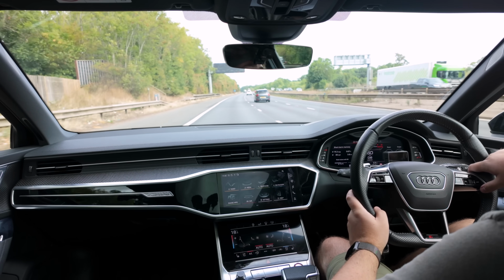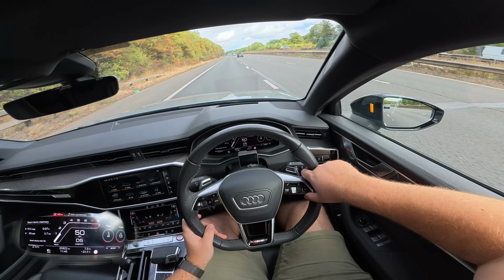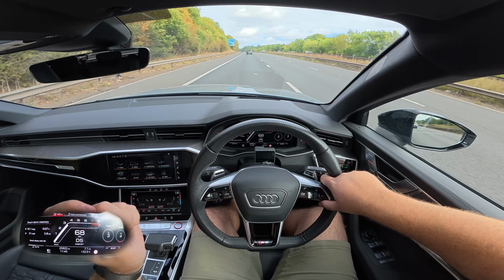And then in terms of response, if we slow down to about 50 odd miles an hour and then I just plant my foot, yeah, see what I mean? It goes to 5th, then to 3rd. It's a little bit slow on the down change.